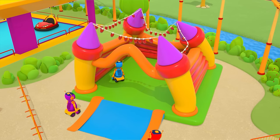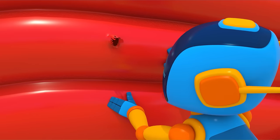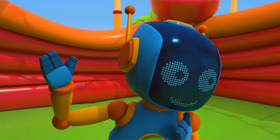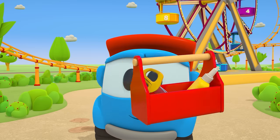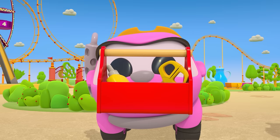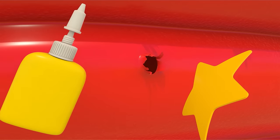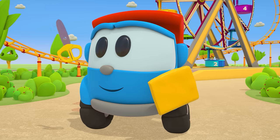The robots have turned on the compressor and are trying to pump up the bouncy castle. But all the air is leaking out of the holes made by Scoop's pointy scoop. It's working, isn't it? It'll soon be fixed. Leia, cut out the patch. I want to make a pretty patch. A star! It's ready! She's sticking the star over the hole. Right on! Leo's going to cut out some patches too.